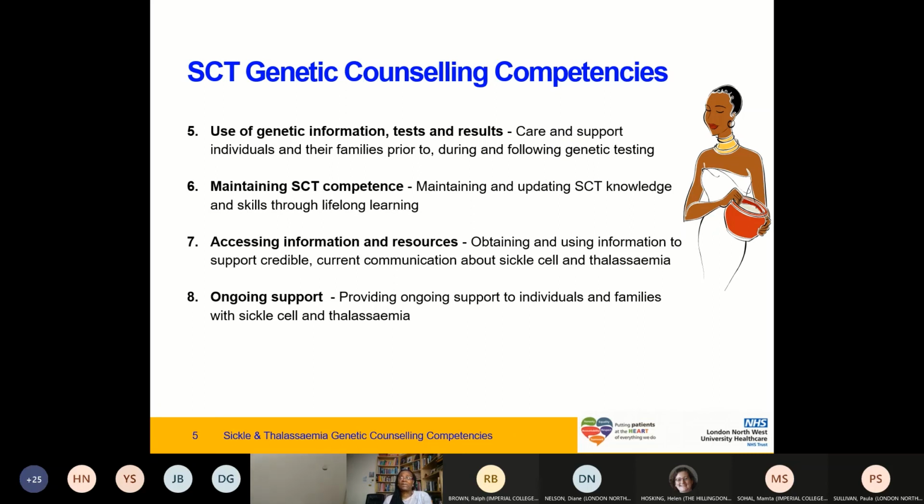And maintaining sickle cell thalassemia competencies. So making sure that you're keeping up to date in terms of the knowledge base. Somebody was asking earlier on about fetal cells in maternal blood for testing. That's because people are keeping up to date. That's why they know these things are happening. So if you don't keep up to date, you don't know what changes are occurring.